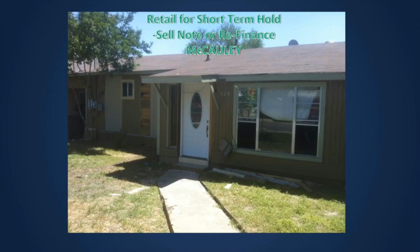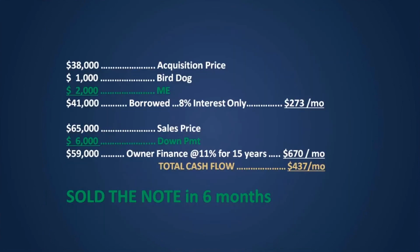Here's a retail hold house on Macaulay. We're going to run through these numbers real quick. I bought this house for $38,000. I paid the bird dog who brought it to me $1,000. I paid myself $2,000. I always pay myself $2,000.